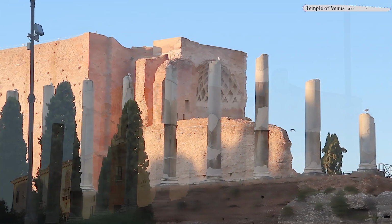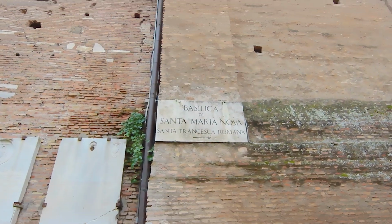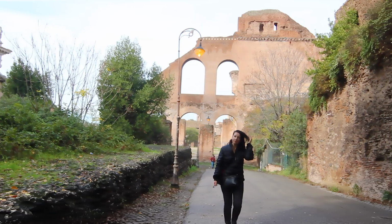Temple of Venus and Roma, located on the Velian hill next to the Colosseum, 135 AD. Nearby are the Imperial Forums. Let's go there.